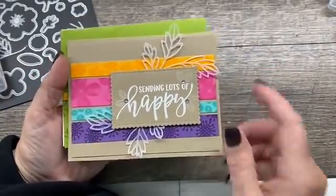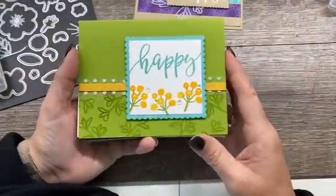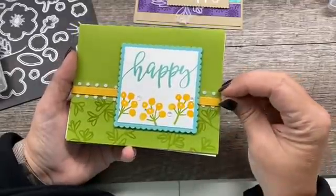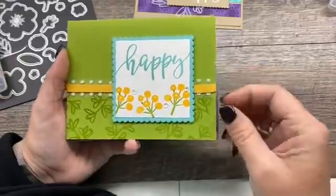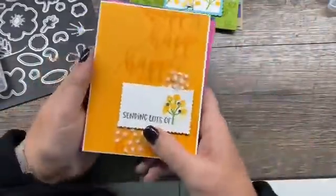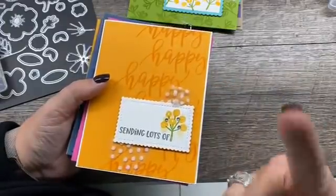So this is my favorite card. I just love this. And I just love the bright, happy colors together. They are so fun. And I hope that you guys are going to like this set. I think I've been getting some good feedback from people that they seem to like it. So that's nice. By the way, it's so fun to see all the hearts.